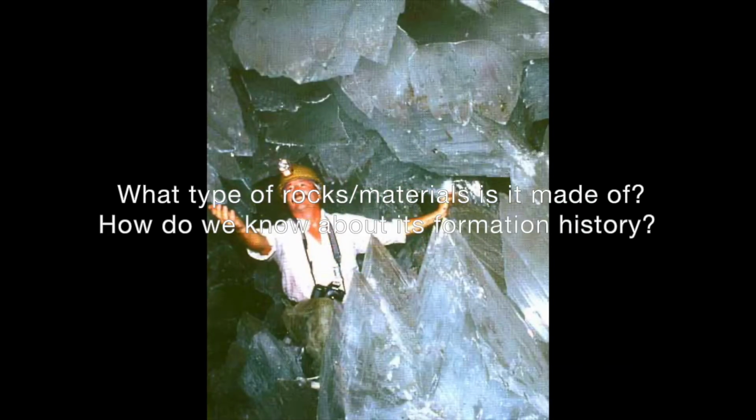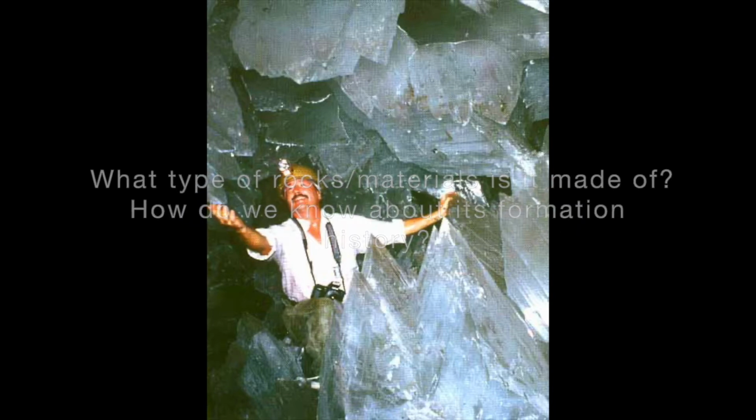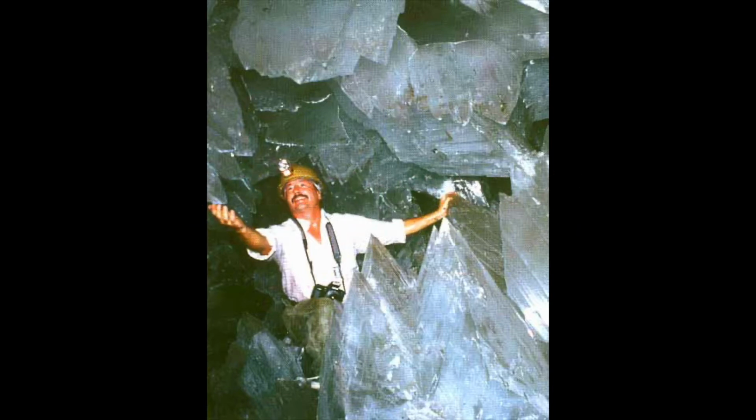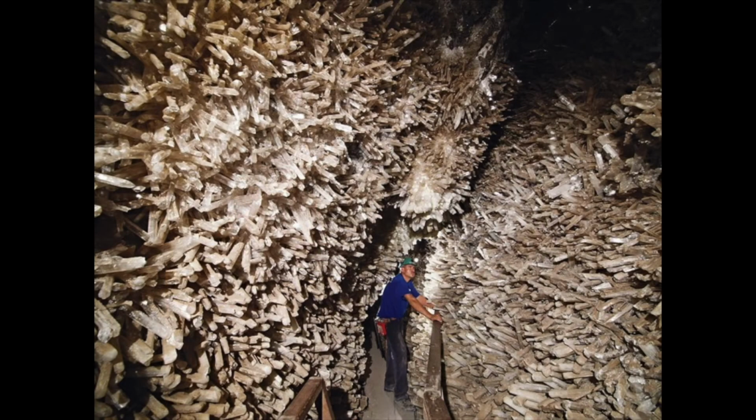So what type of rocks or material is it made of? How do we know about its formation history? The Cave of Crystals itself is filled with water that is rich in calcium sulfate. The composition of the large crystals in the cave is selenite, which is a form of calcium sulfate. Another name for selenite is gypsum. These giant crystals protrude from all surfaces of the cave, including the ceiling. The color of the crystals is a milky and transparent white, which is the result of calcium sulfate as well.